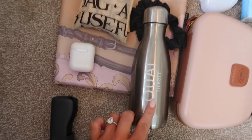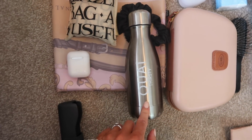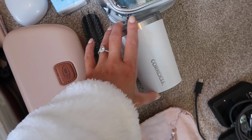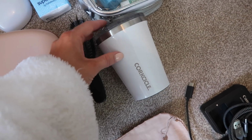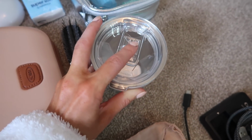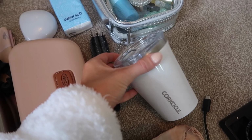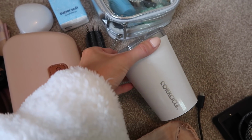I've also got my reusable water bottle, which I will down before security and then fill up again in one of the lounges, and also a reusable coffee cup for both on the aeroplane or if I want to grab a coffee before the flight. This is from a brand called Corkcicle, and it keeps things hot or cold for I think like nine hours, really effective. And it's got a very nifty lid. It's really secure as well, much better than the single-use cups they give you on airplanes, because if there's any turbulence then they just slop around all over the place, so that's amazing.